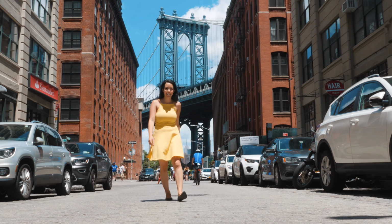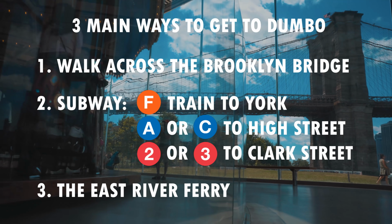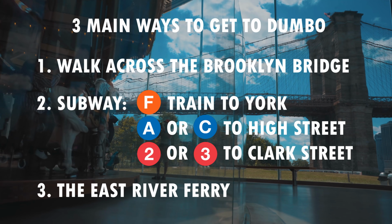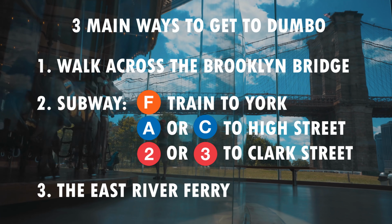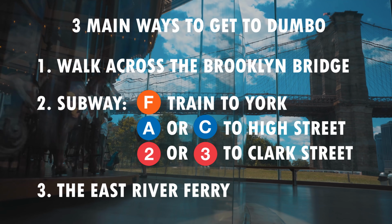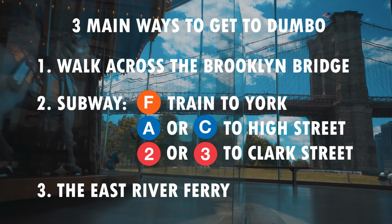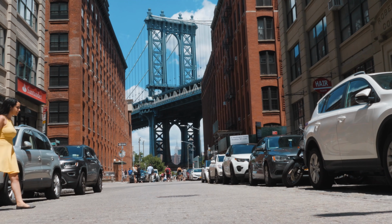But first, how do you get to Dumbo other than walking across the Brooklyn Bridge? There are 3 train lines to get to Dumbo, Brooklyn. You can take the F train to York, or take the A or C train to High Street, or the 2 or 3 to Clark Street. The East River Ferry also connects Manhattan and Dumbo.